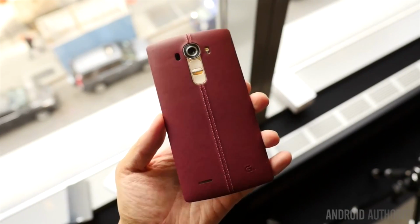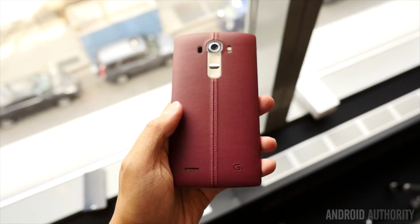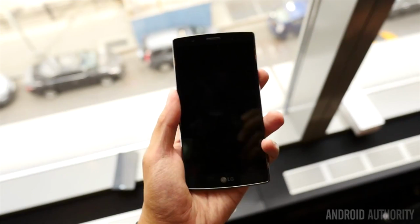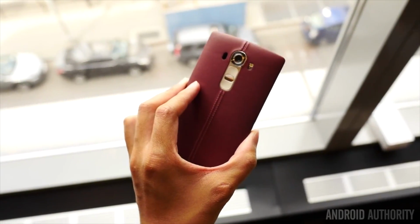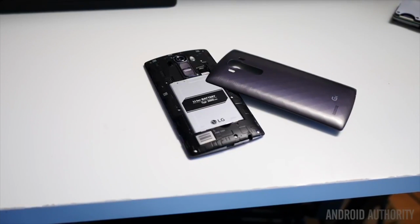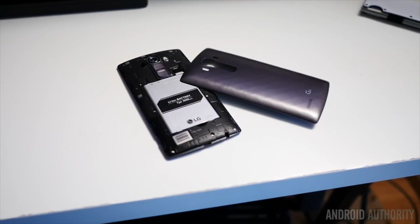LG filed for a trademark back in December for products called the G Pen and the G Scroll. While the descriptions for these filings were pretty vague, there has been some speculation that the G Pen could be a special stylus designed to compete with Samsung's S Pen from the Note series. As for the G Scroll, it seems plausible that this could be some kind of software feature that works in conjunction with the G Pen. Not many details have been outed regarding these two filings quite yet.